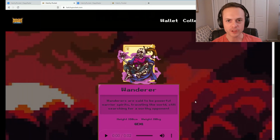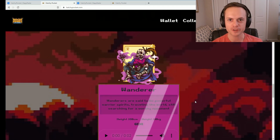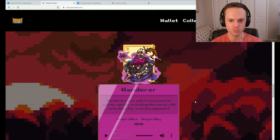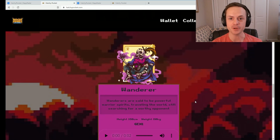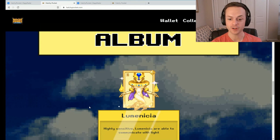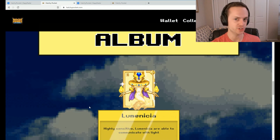I'm also a fan of the art style. I don't know how to describe it. I'm not an artist myself, but I think it looks really cool. I love the Wanderer, but they also have some really light characters. So here you can see a lighter character, Luminicia. It's also got a cool vibe, like it doesn't feel like it's just dark or just light.